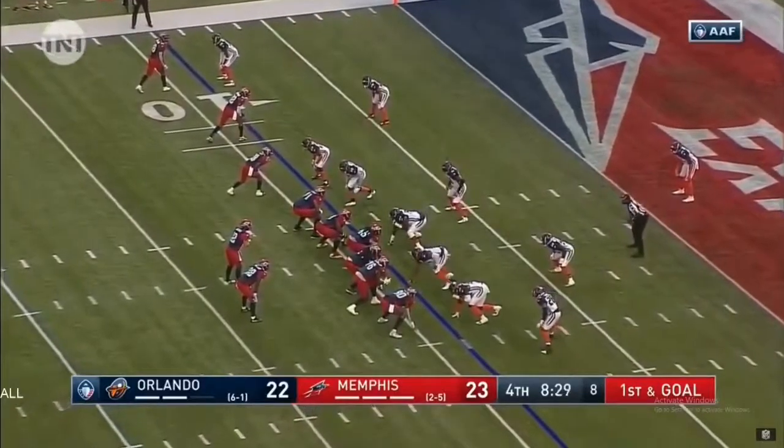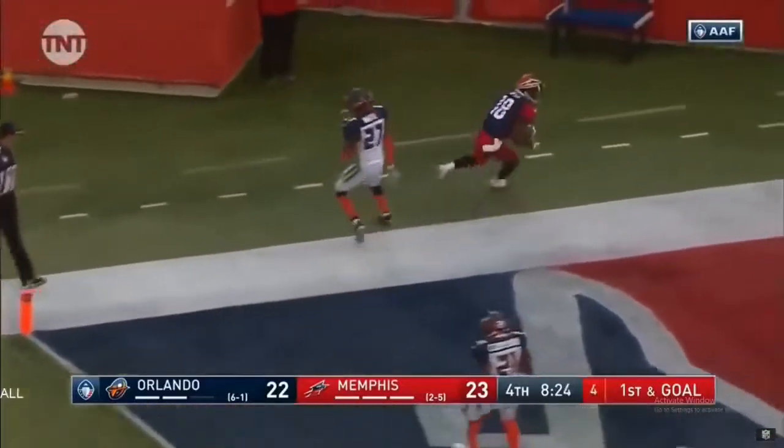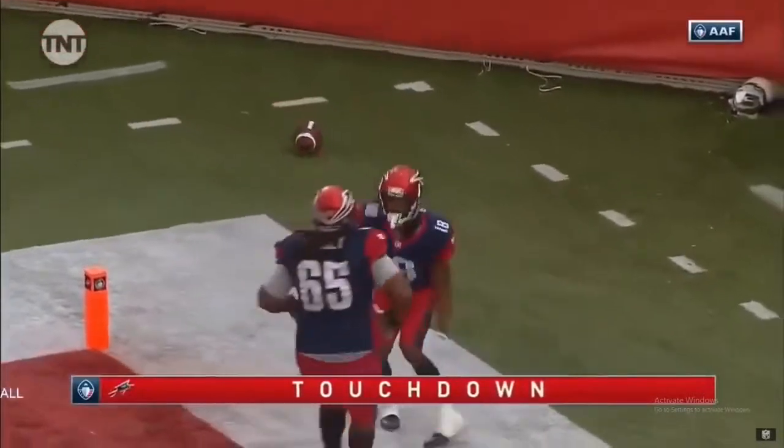Red 80, set. Silvers looks to his left. That's where he goes. Caught in the end zone by Burt. It's a touchdown. Memphis is rolling. Let's go.